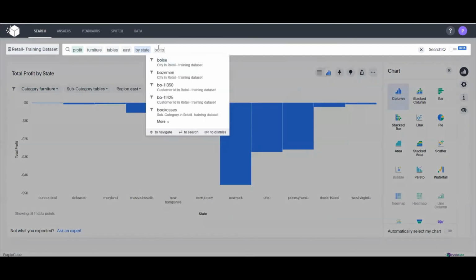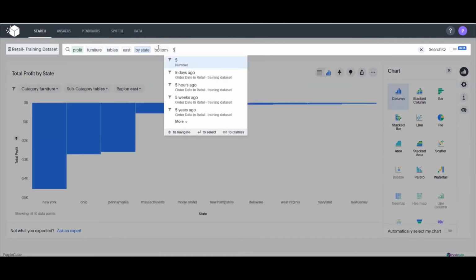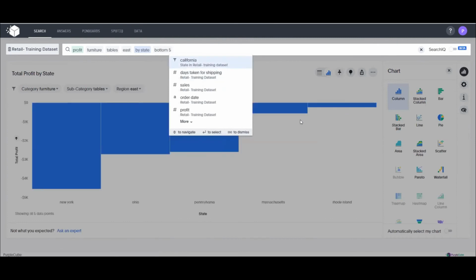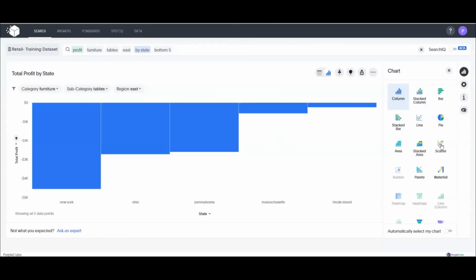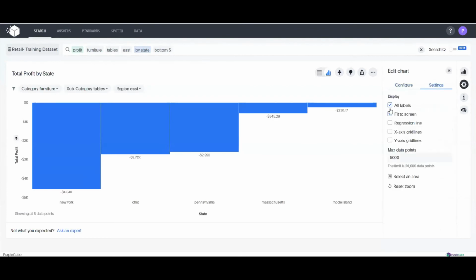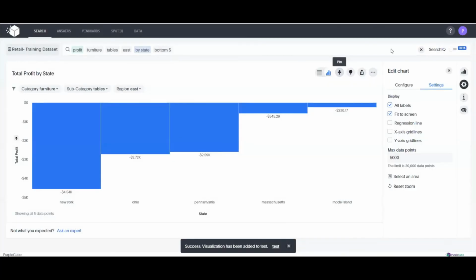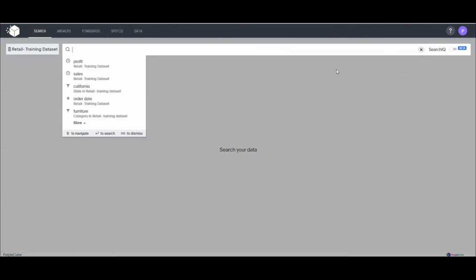I will say bottom, that is a keyword, and I will say a number. So now I have it by bottom 5, and now I can just add those labels if I want. And I got this insight. I can just go ahead and pin it to my existing dashboard. And even some complex calculations like growth calculations and all is very easy to do.